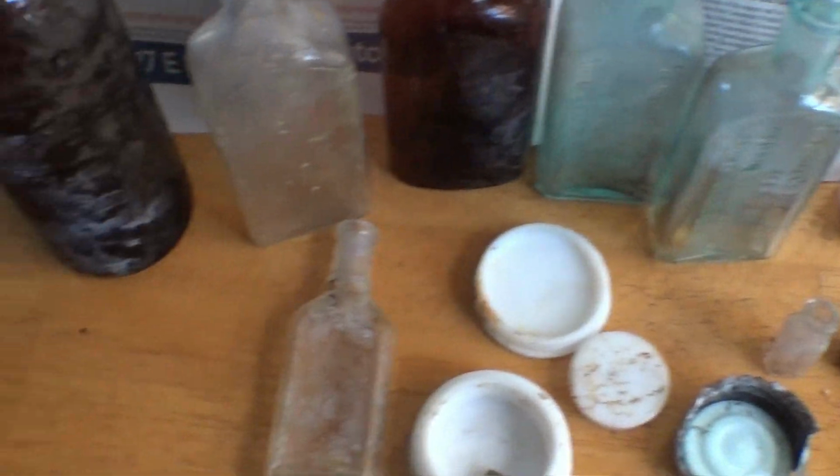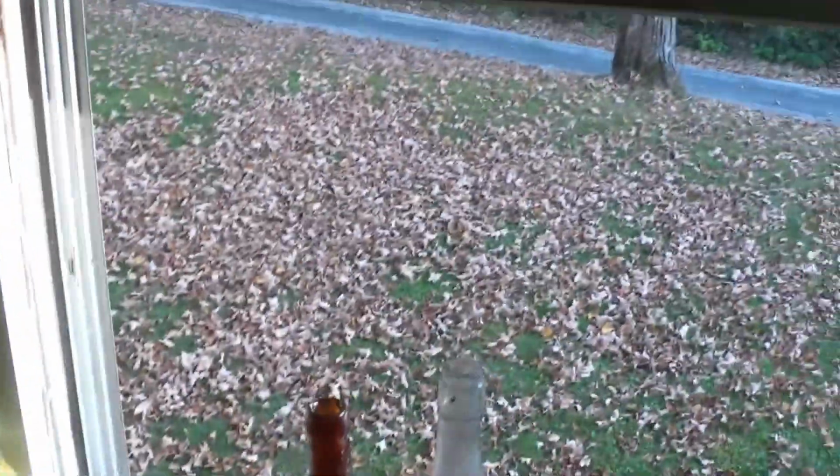Nice little medicine bottle with a label only. Yeah, another, oh, that's that blob beer. Okay. Alright, well, that's about it.